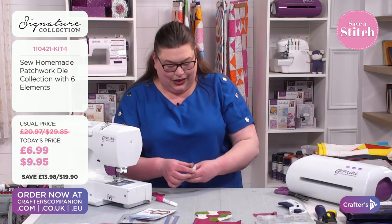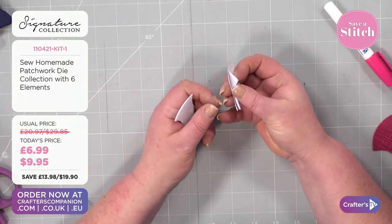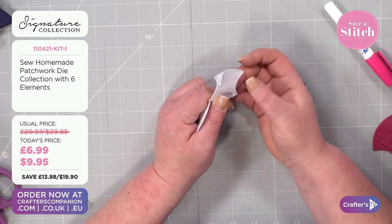And then with the paper, all you're going to do is give them a little fan with your thumb, and they'll just come apart.